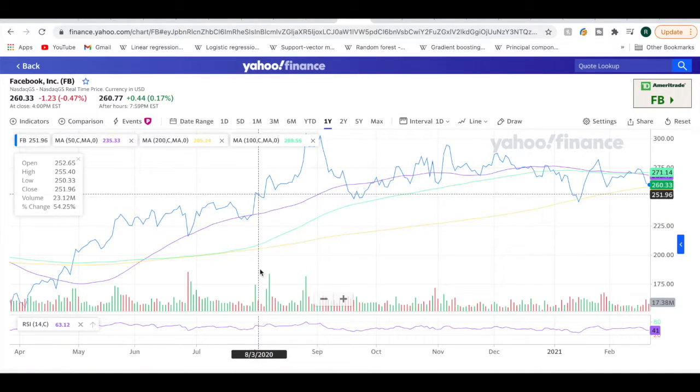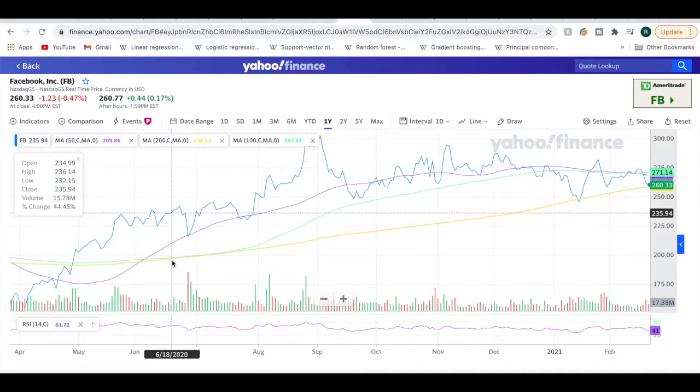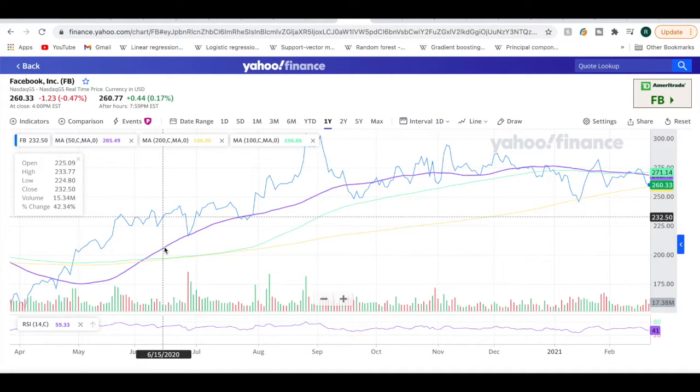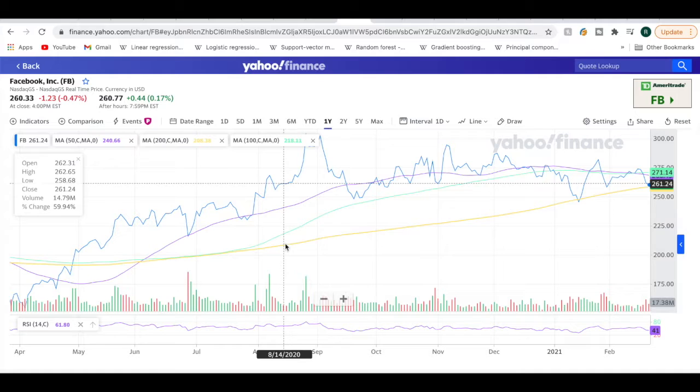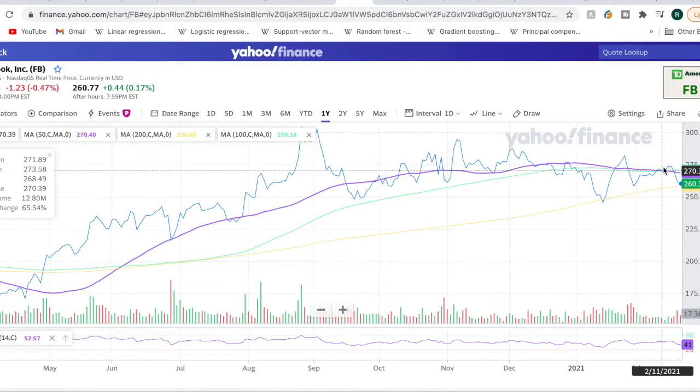Now taking a look here at Facebook's chart, I have it under the past year. The purple line is the 50-day moving average, the yellow line is the 200-day moving average, and the teal line is the 100-day moving average. The 50-day moving average just dropped below the 100-day moving average, which is something interesting to note. Something that would be much more concerning is if the 50-day moving average drops below the 200-day moving average. That's what's known as the death cross.